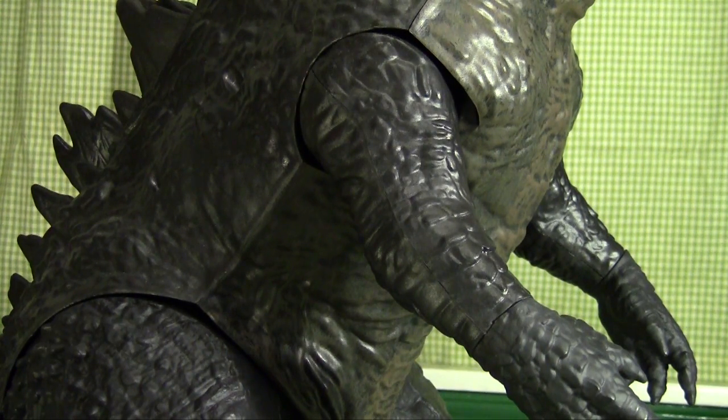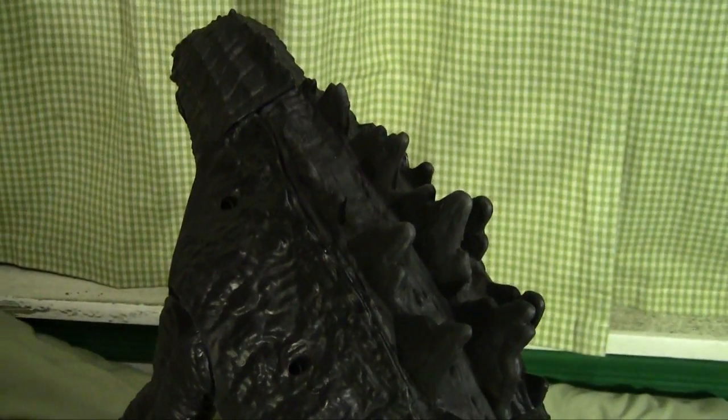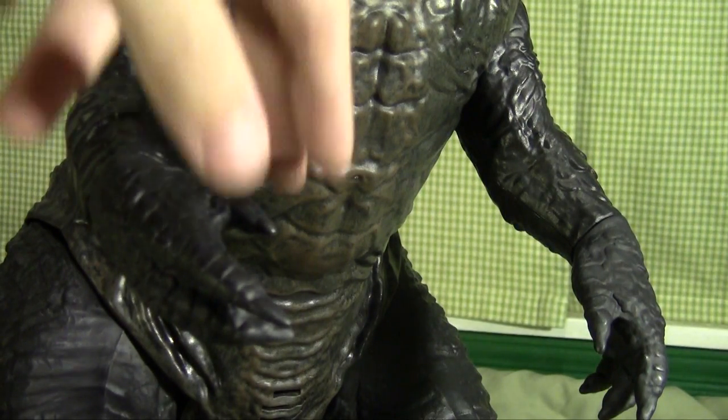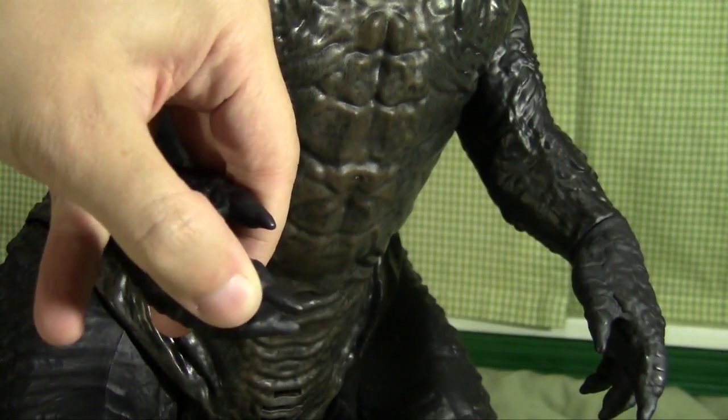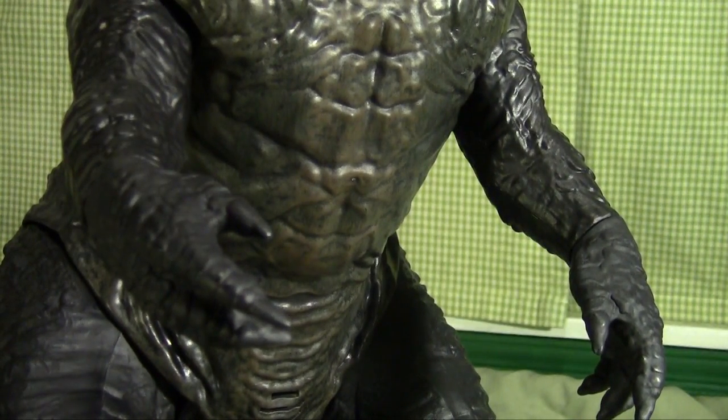On a toy this size, I wouldn't expect it to be ultra detailed. The spines I like, 3 rows all the way to the tail. Not as spiky as the classic, but accurate to the current look. They're soft plastic, both to avoid breakage and to avoid turning this into a massive hacksaw. There's a lot here that's rubbery. The head, hands, spines, feet, and tip of the tail. All softer to prevent breakage, harm, etc.